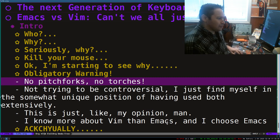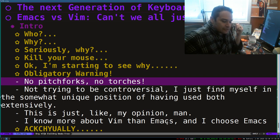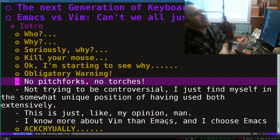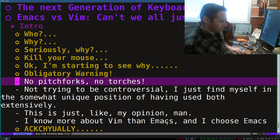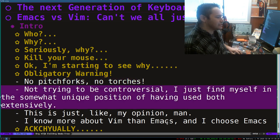Obligatory warning: no pitchforks, no torches. Obviously, Emacs versus Vim is a big deal. If you know anything about the history of the internet, there are two camps, and it becomes very polarized very quickly. So no pitchforks, no torches. I'm not trying to be controversial, but I just find myself in this unique position.